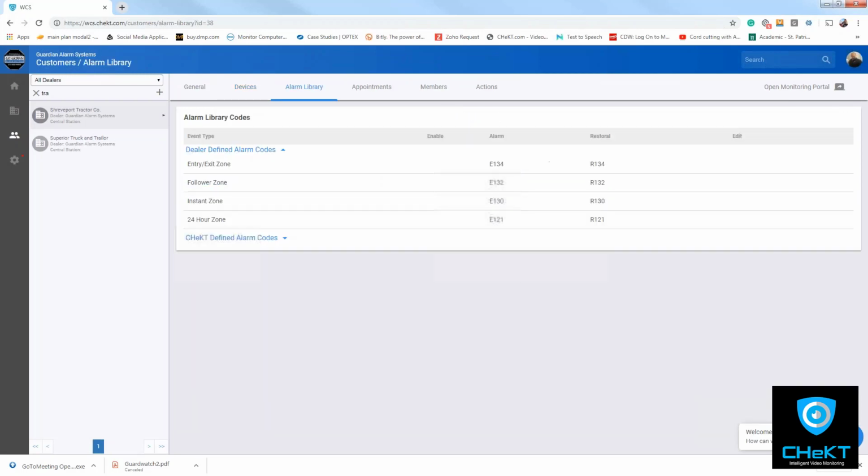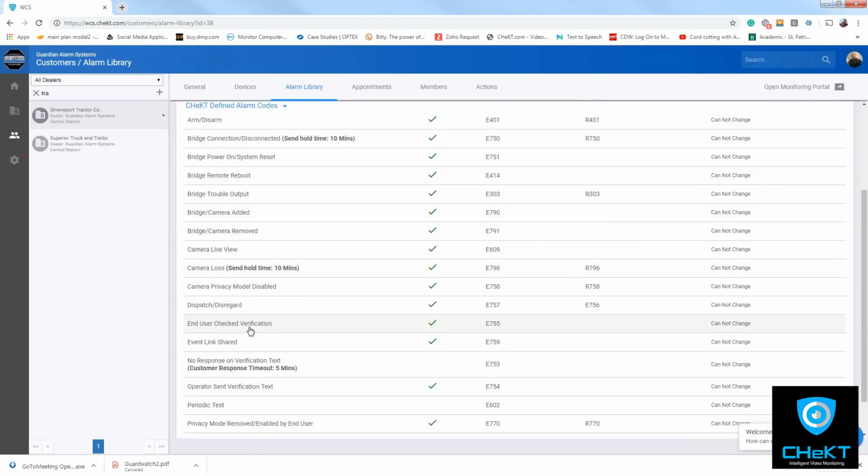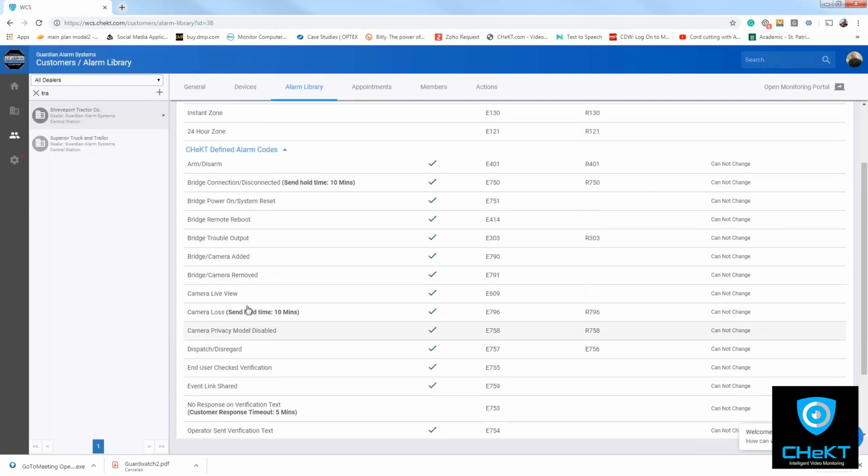The Alarm Library tab will simply show you the alarm signals that this site or bridge will transmit to the monitoring center during any one of these conditions. A majority of these conditions are supervisory or trouble conditions that are transmitted to allow the monitoring center to properly respond to those events that may occur on that site.